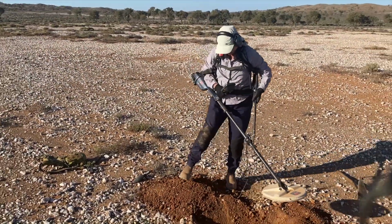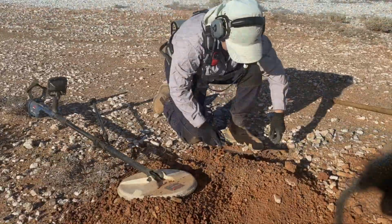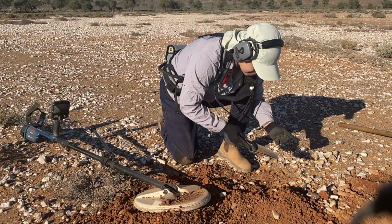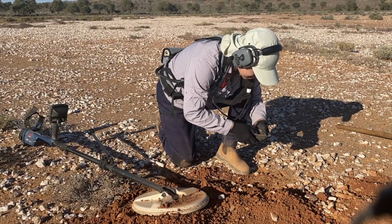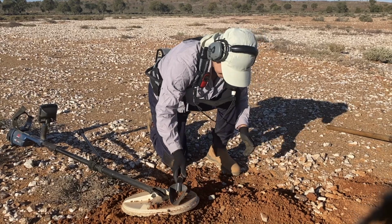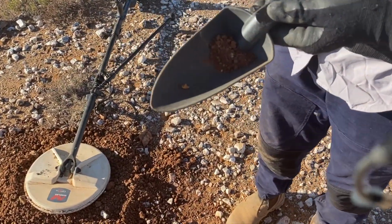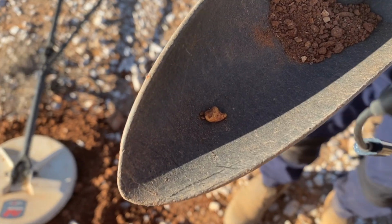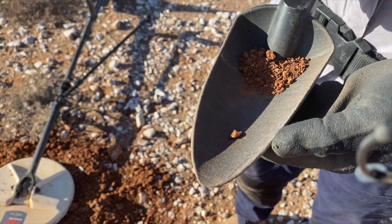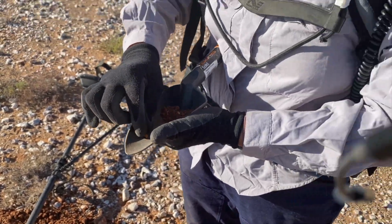I think it's out. Well, you know, we could have walked away from this. I still can't believe that hole. Look at the size of that hole. It's a beauty. Look. Let's have a look. Oh, beautiful. Look at that. Wow. You know, the biggest gold is closer to the car. This is amazing. We almost did walk away.